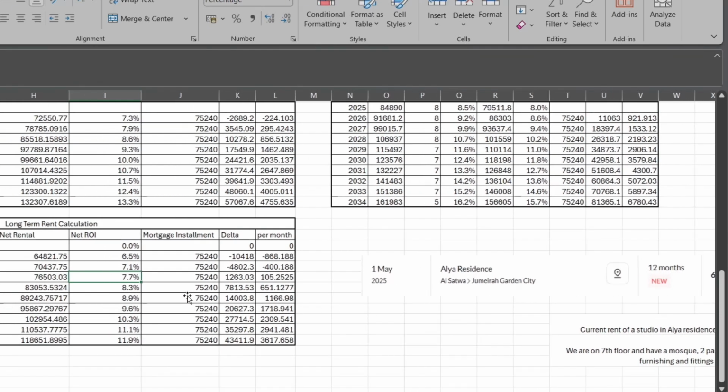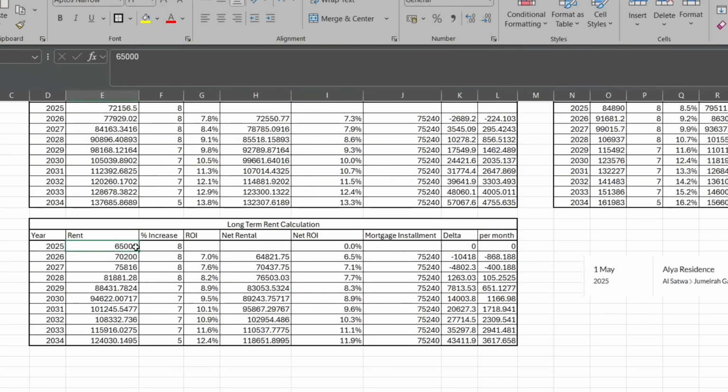So we should at least expect 65,000 as the rent this year, but we're not getting the handover this year, so we can expect that the long-term rent starts with 70,000. So soon we'll be at a very good rent of 9.6%, 10.3%.